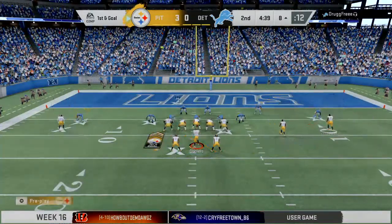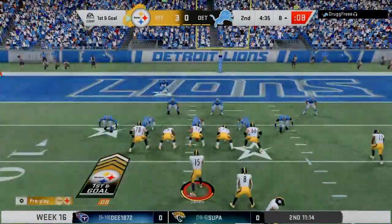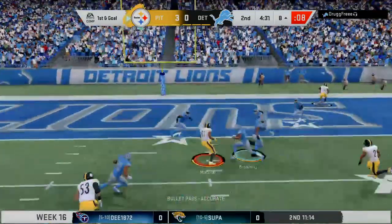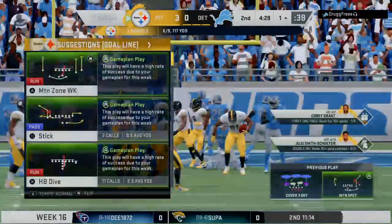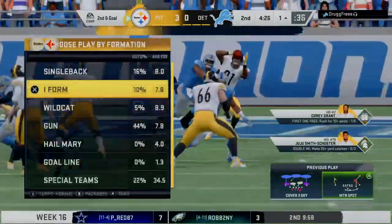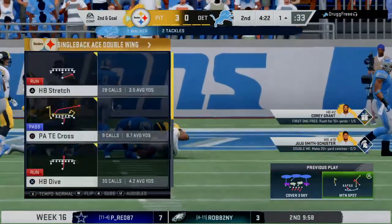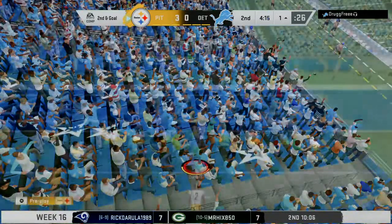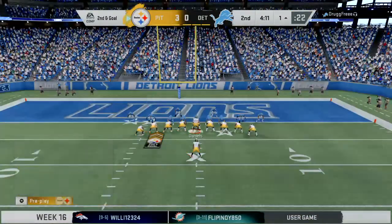Topper! On the ball! From the gun, Daniels. And this is complete. It's Marshall. And he'll be brought down right on the edge of the goal line at about the 1-yard line. That's good for a gain of 6, 2nd and goal. They come out with 1 back and 3 tight ends. 2nd and goal from the 1.